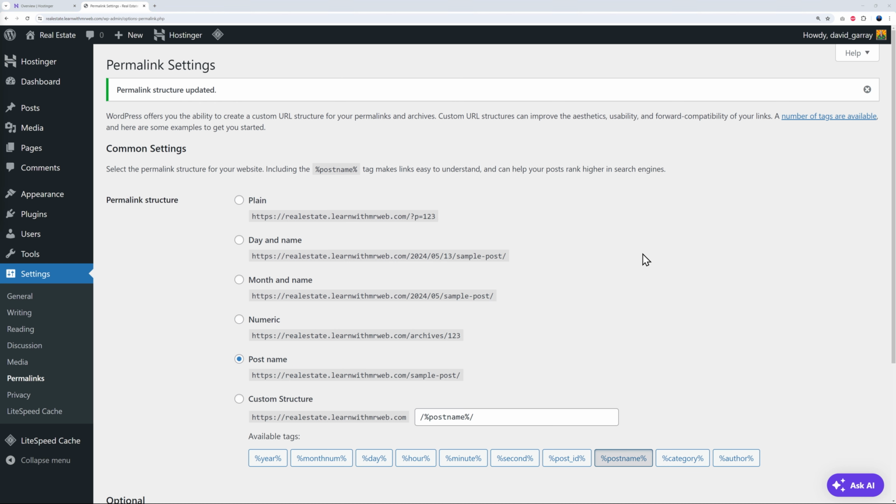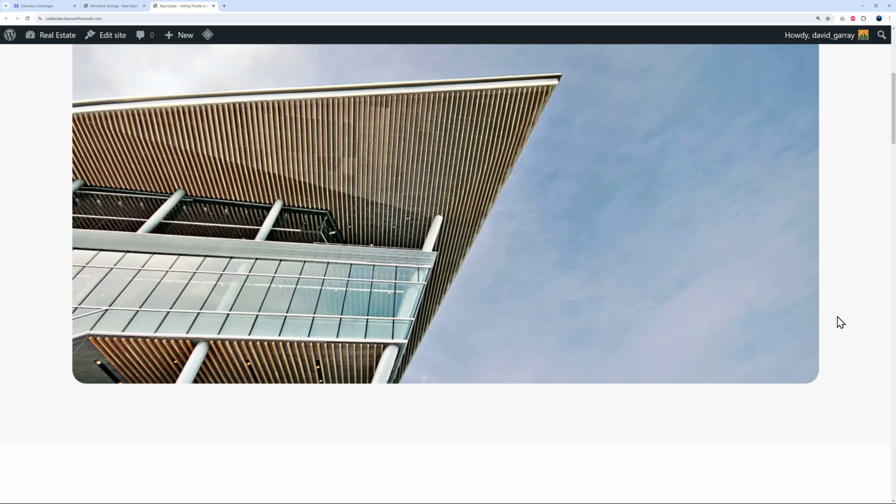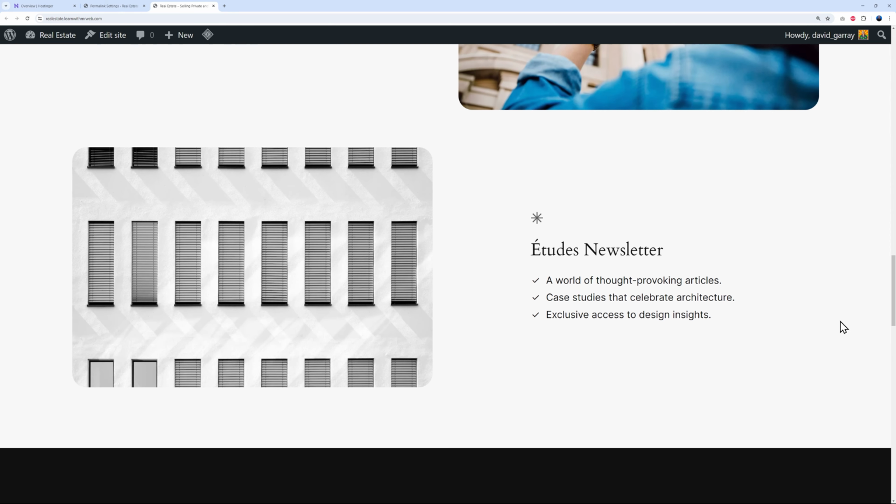Excellent. So now let's have a quick look at our website in the front end. So hover on the title here, visit site, right click, open in a new tab. And let's have a quick look. So this is what it looks like at the moment. So nothing too extraordinary. This is the default theme, the 2024 that comes with WordPress.